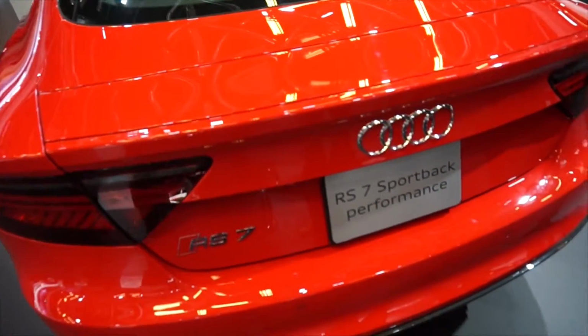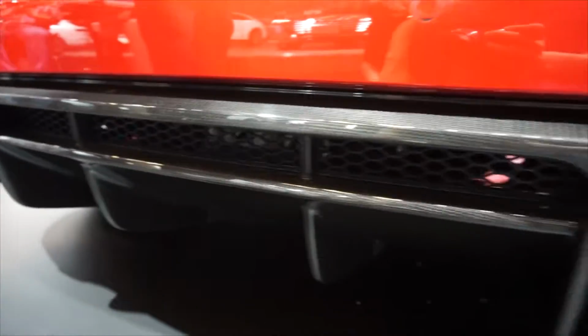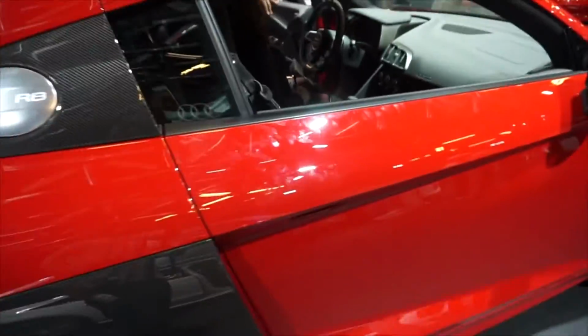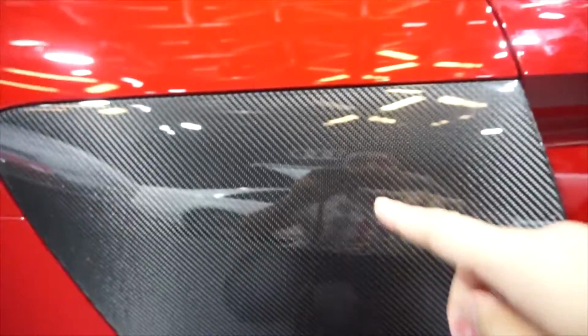Yeah, no, I think definitely the RS7 is better. It does look very nice, the R8. Very nice diffuser, all in carbon fiber. Okay, so this is fully in carbon fiber as well. And I remember the RS8 has this option for you to open the door, I guess. Press here.